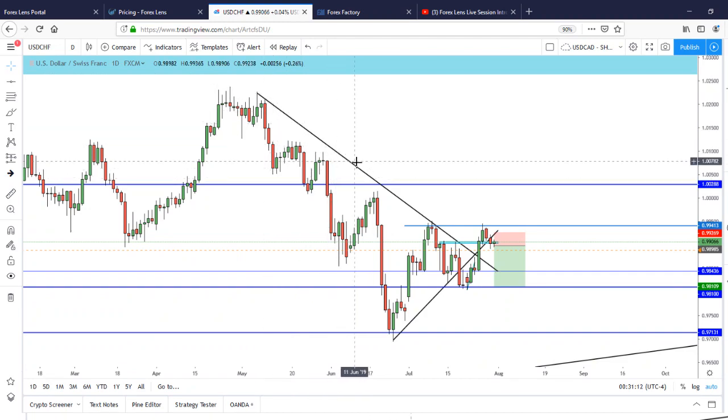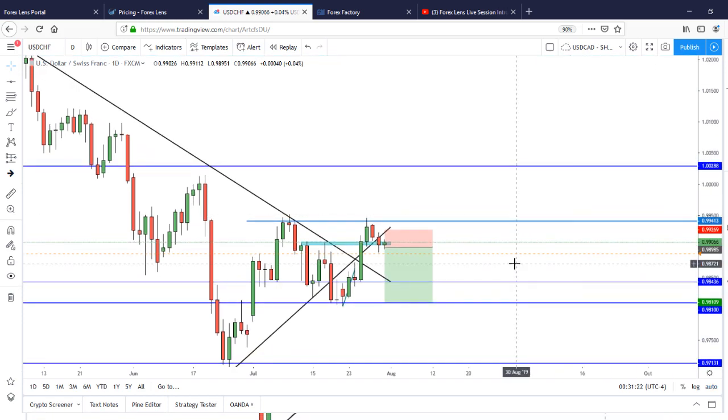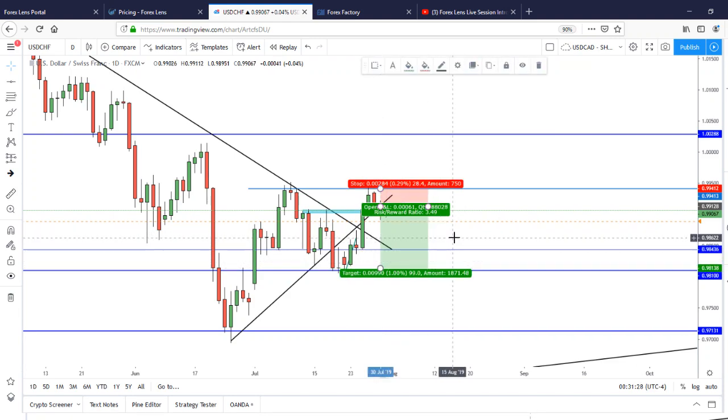So last week we had a nice descending trend line, which we did break, but we got capped off right at resistance at the 0.99400 region, and it was a nice short, and you can still enter short. So if you entered short from here, you would have been in some good profit right now.